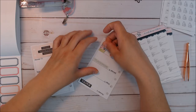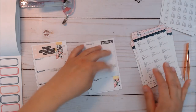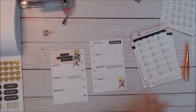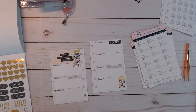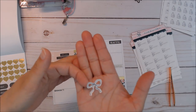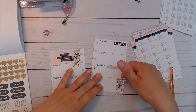Let's do Sunday. My only 2 days off are usually Mondays and Fridays. Alright, so let me see if there's any tiny things. There's some cute little bows here. I'm going to use that. And they also got the little centers cut out too, which I'm trying to take off. So that's cool. I like that. So let's just pop that.